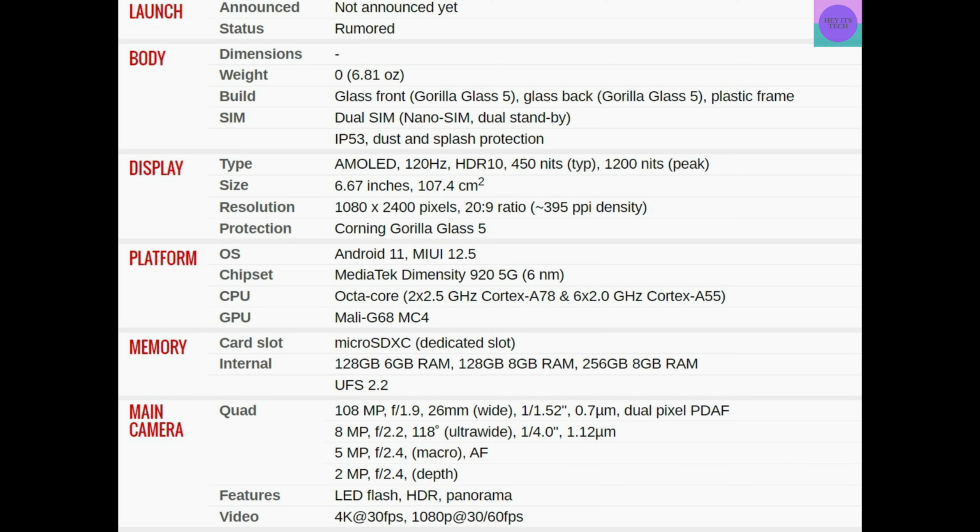Now let's talk about the memory. The phone will launch with three variants. One variant is 6GB and 128GB, that is the base model, the second is 8GB and 128GB, that is the medium model, and the third one is 8GB and 256GB, that is the peak model. I always recommend the 8GB and 128GB medium model. So anyone, for gaming or for day-to-day tasks, that is the best model you can get on the market right now.